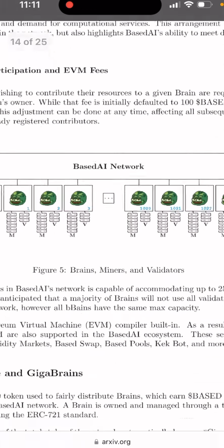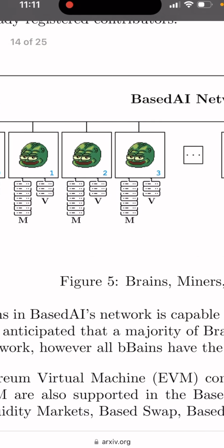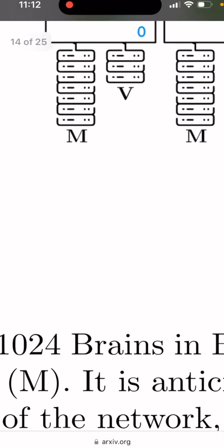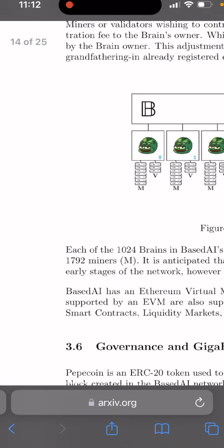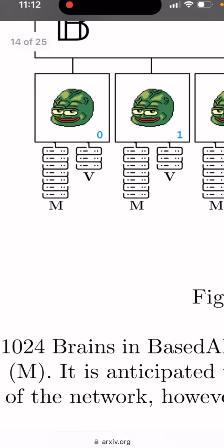BasedAI network is the layer 1 network that you see on the top. Each one of these pictures is a brain, and there's miners and validators. You can have up to 256 validators and up to 1,792 miners per brain.